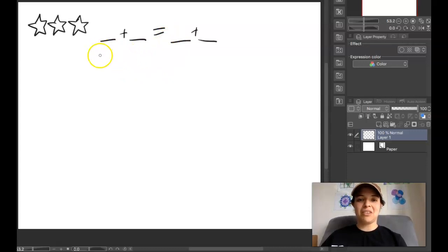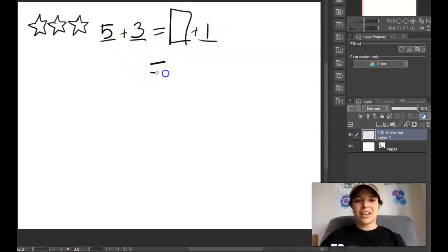Okay, you ready? I'm going to give you the first one. Your first problem is 5 plus 3 equals mystery number plus 1. So let's focus on this equal sign. Now, do we have all the information we need on this side of the equal sign? We sure do.